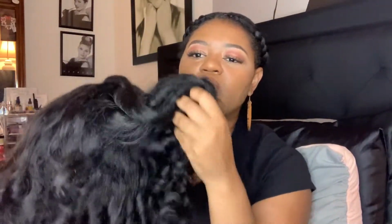I don't essentially like how the top part is matted, but I did only wear this half up, half down. So when I'm wearing this up and this part is uniform, I really don't mind it because it just looks like a cleaner style. But nevertheless, we're gonna try to get the paint out and make it soft.